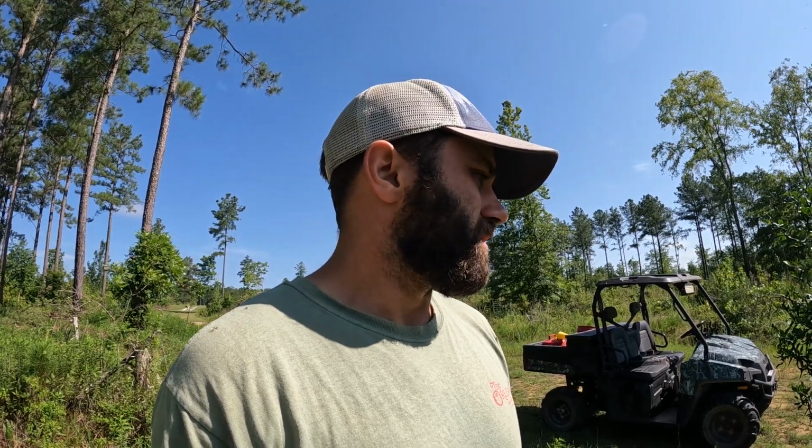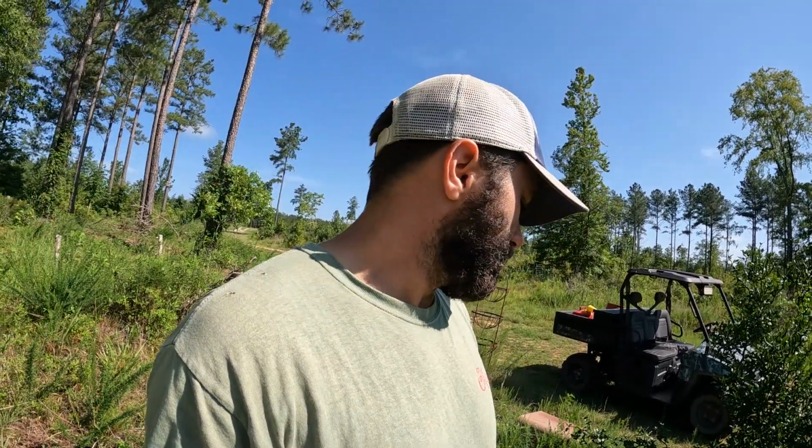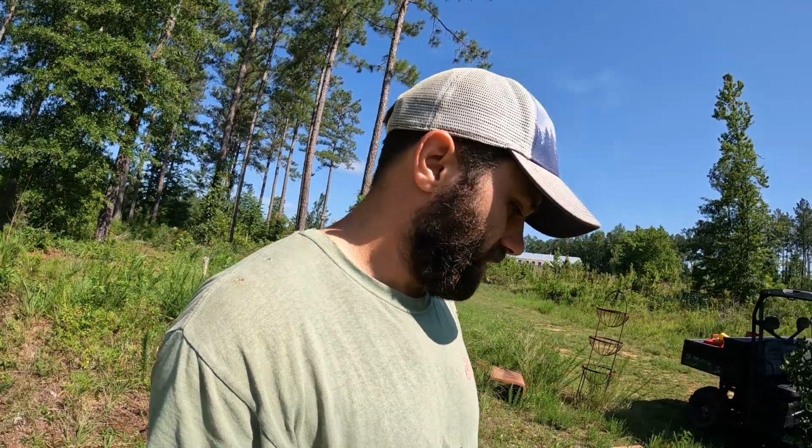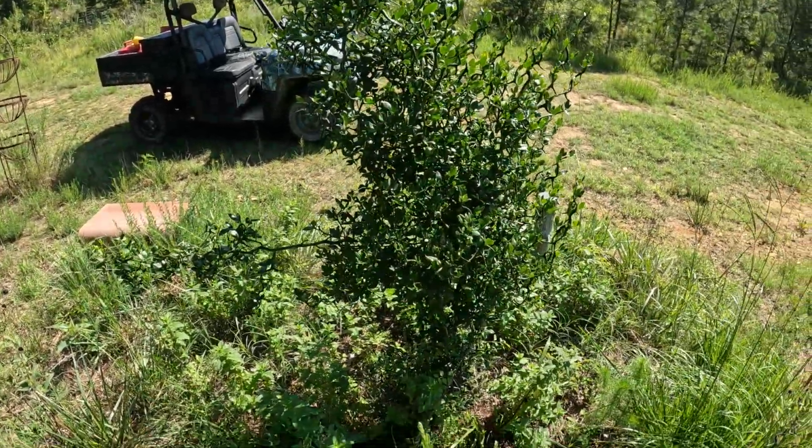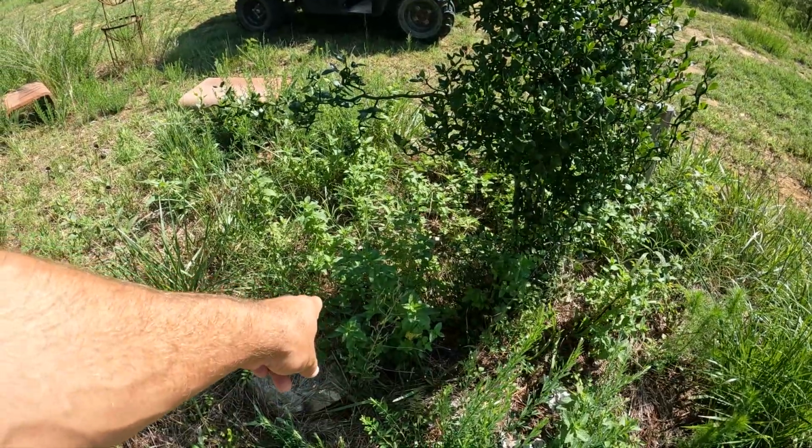Apparently they're supposed to taste like a grapefruit and a lemon mixed together. I've never actually had them because this is the only one that I have here. There's a place that I go to hunt mushrooms, and this thing will get like 15 feet tall and like 15 feet wide. But I haven't tried the fruits yet. When I finally do, I'll definitely let you know. But it's a kind of a cool little guild here. You got this, and then there's mint growing down here with it.